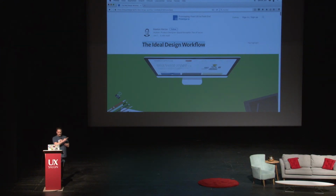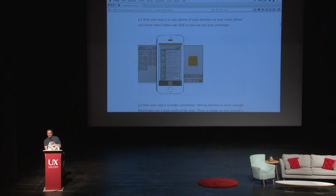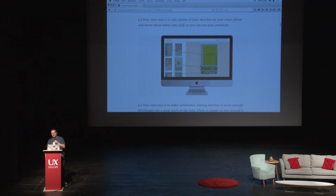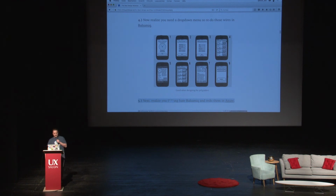Did you guys ever get to read that hilarious article by Keaton Herzer? Anybody? Keaton summarizes the ideal design workflow for us. In Keaton's article, your workflow begins with pen and paper. You take pictures of your sketches and make them clickable using POP. But hey, wireframes are needed, so OmniGraffle. But dang, a drop-down menu is required, so where are you, Balsamiq? Let's rebuild all those wireframes with you.